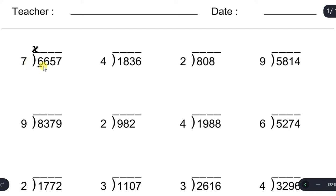So if 7 doesn't fit into 6, then we try, does 7 go into 66? And it does, because I know my times tables. I know that 7 times 9 is 63. There's my 9. That means I'll have 3 remainders. Now I try to do 7 into 35, and that fits exactly 5 times with 0 remainders, which means I don't add anything over here. 7 into 7 fits 1 time with no remainders.